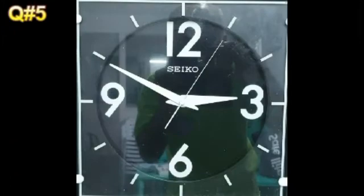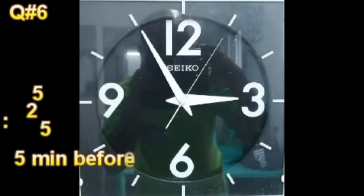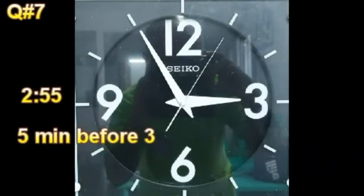Number 5. The time is 2:50 or 10 minutes before 3 or 10 to 3. Question number 6. The time is 2:55 or 5 minutes before 3. Question number 7. The time is 2:55 or 5 minutes before 3.